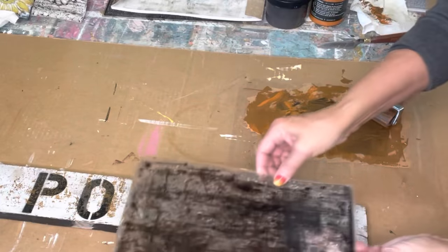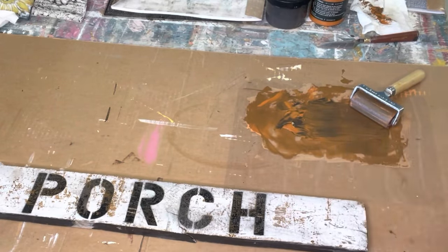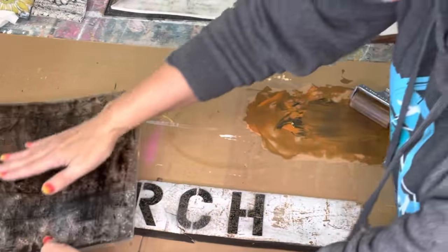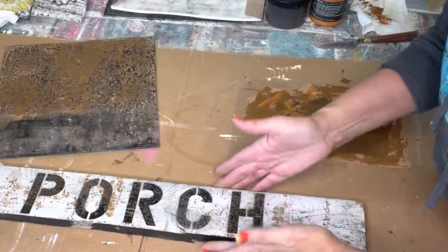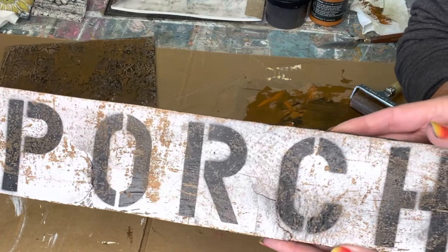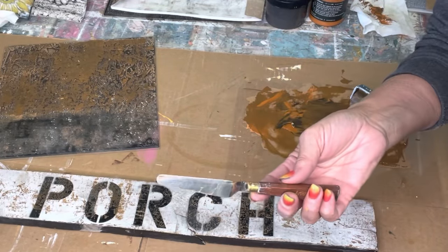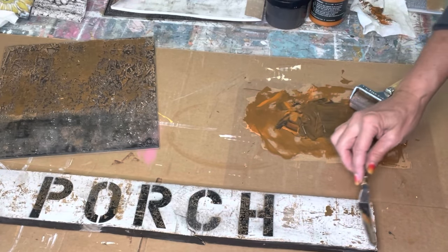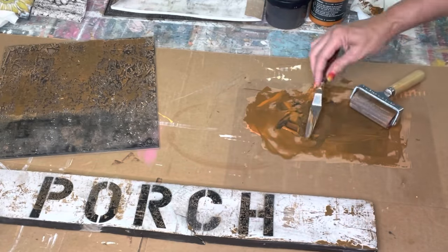I'm going in different directions so I don't get the same shape. The paint on the stamp dries a little bit quicker, so stamping it more than once, you get a very light image the second time around versus when you do that with ink. Now I'm gonna take my paint spatula and I'm gonna go into some of this paint and make some really definite distress marks.